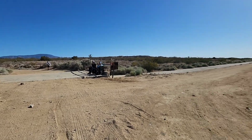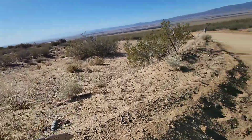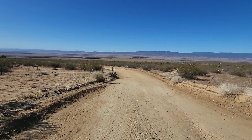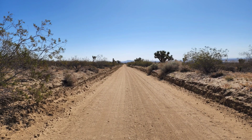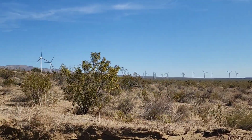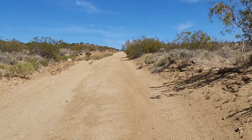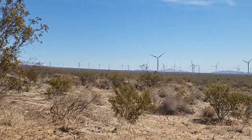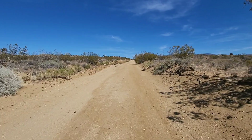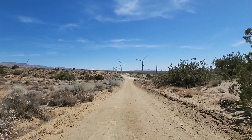Took a quick little break here at this bridge and realized that sign sure could have been missed in the dark. I have to turn this way on this dirt road and keep going. We're still walking through the Mojave. Still walking through the Mojave.